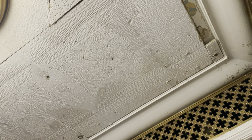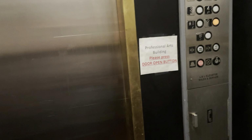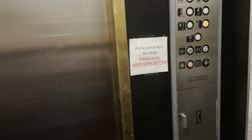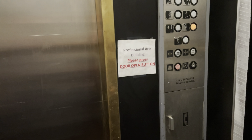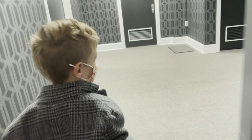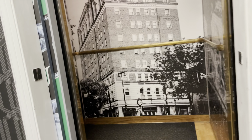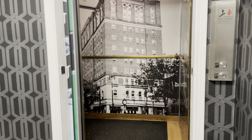Oldest. Oh, we went to two. Oh, I guess we were on one. Please press door open button. That's interesting. I pressed it and it opened. Oh yeah, it's got different colors. All right, we gotta let it close then, and we'll see what color everything is.